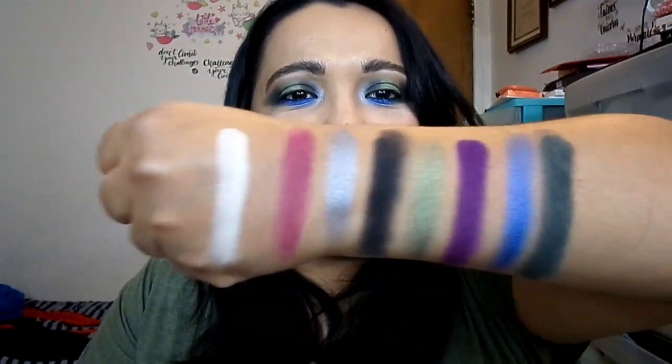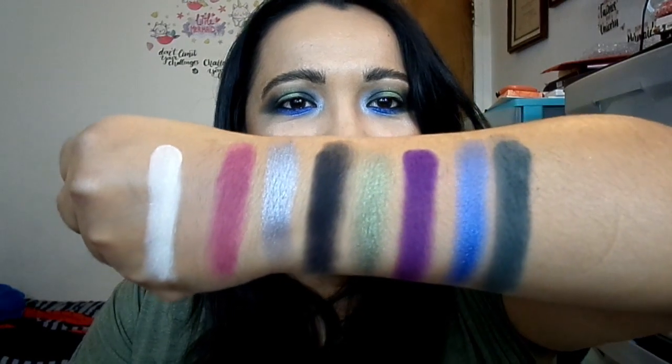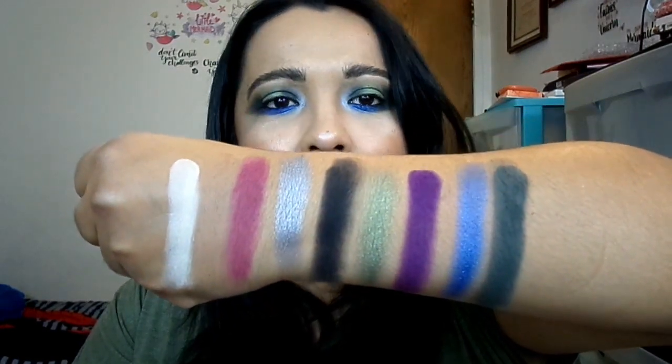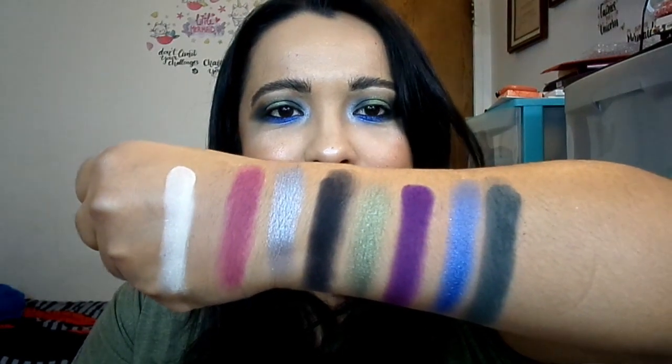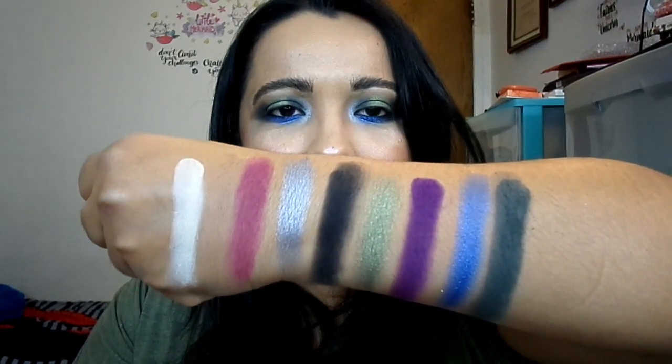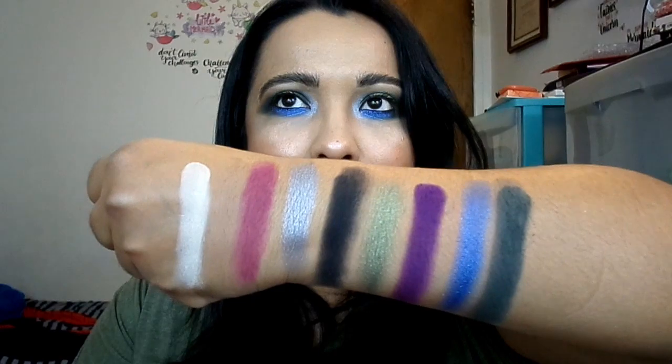So these are all the tones in this palette, you guys. And like I said, it gives me total grunge vibes, straight up. If you like these types of tones, snag it up. It's a really pretty palette. I think these palettes are even better if you have more than one. Obviously, you can mix and match and create different looks.